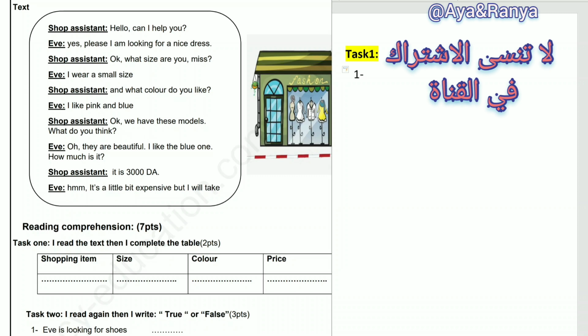Okay, we have these models. What do you think? Oh, they look beautiful. I like the blue one. How much is it? It is 3,000 dinar. It's a little bit expensive, but I'll take it. Okay, thank you, Aya.